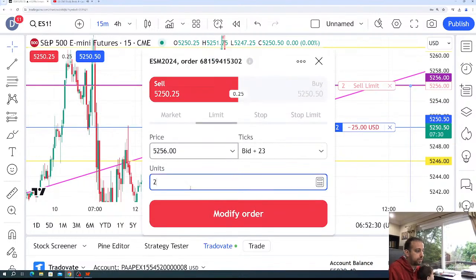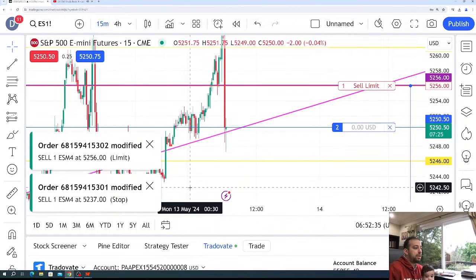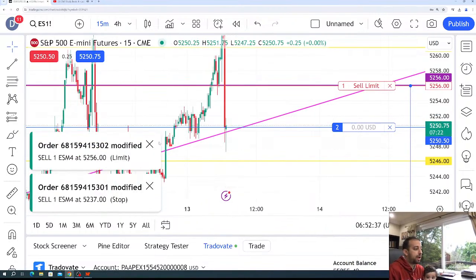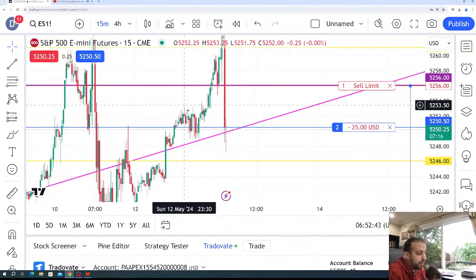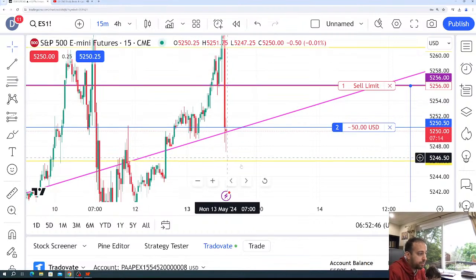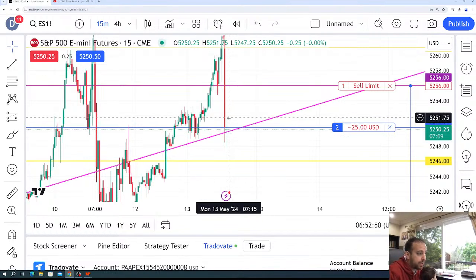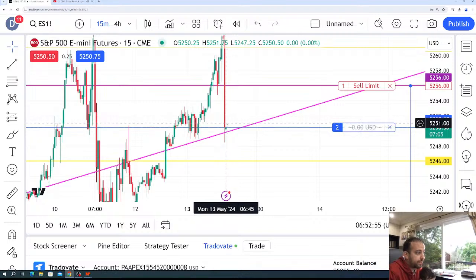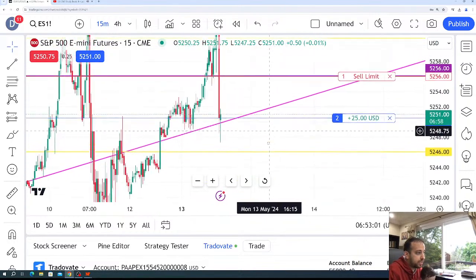Just going to modify this to 1 contract so I could have my take profit. And again, if I'm seeing signs of weakness... I got into this trade for a reason, right? I got into this trade because we flushed these overnight lows. We wicked below this pink channel resistance. We did reclaim it. We got as high as 52.51.75. So for me, that's a good starting point. Now we just have to see the continuation.